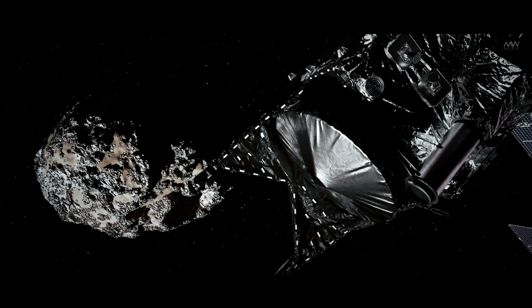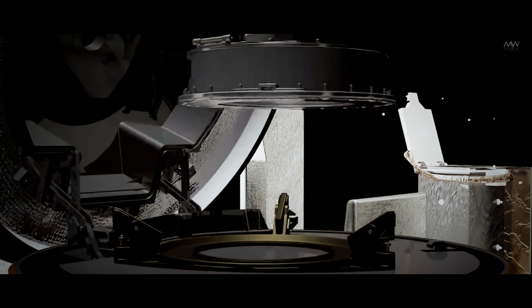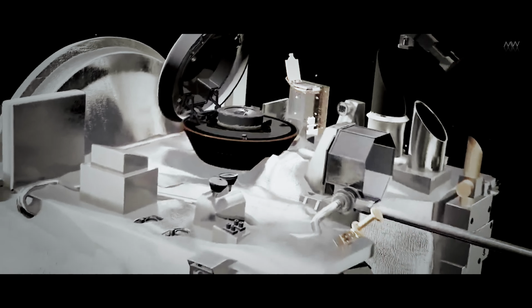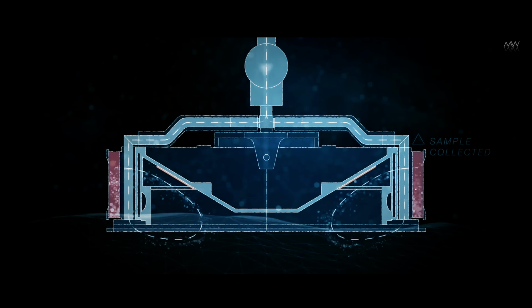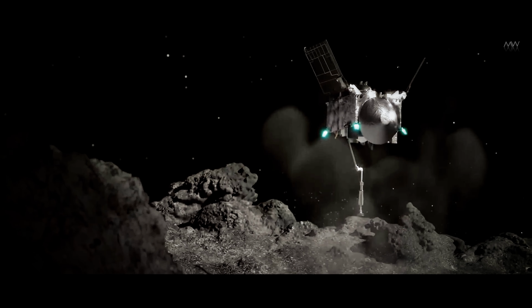When the spacecraft made contact with Bennu at a location known as Nightingale, it used a burst of nitrogen gas to stir and lift surface material into the sample collection chamber. The minimum required sample size was 60 grams, but during the brief 9-second contact with Bennu, OSIRIS-REx collected an impressive 300 grams, which was 5 times more than NASA had expected. However, an issue arose as the collected material started escaping due to a jammed flap caused by larger rocks. To prevent further loss, NASA decided to forgo the planned sample measurement and sealed it for return.